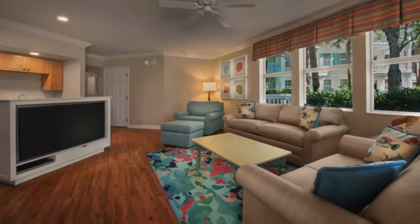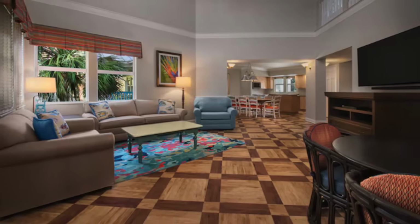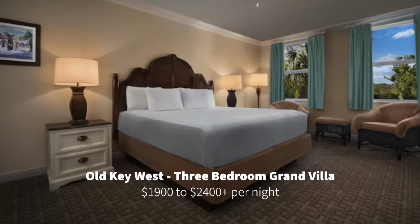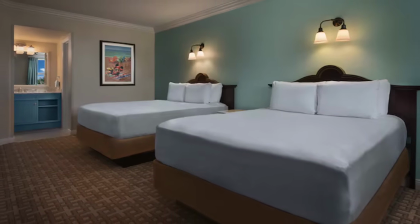But the biggest Old Key West villa option of them all, the 3-bedroom grand villa, can sleep up to 11 to 12 people. You're going to pay between $1,900 and $2,400 per night for one of these. So make sure you got other family members in your posse ready to help pitch in with that price tag.